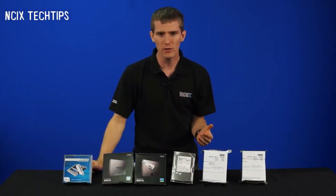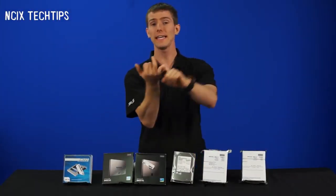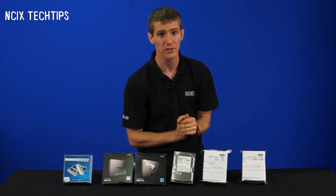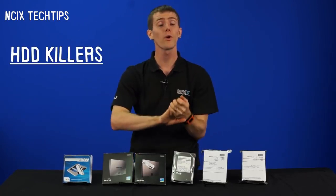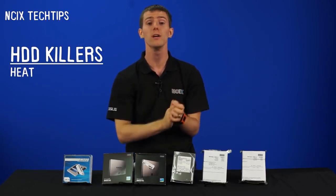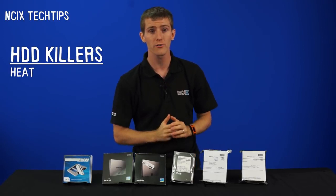So the most common causes for hard drive failure are heat, although this has been hotly debated back and forth how much of a factor it is, so bear that in mind. More heat, this is from WD. I talked to them about it. They said, yes, more heat is bad. So in general, heat is not good for your hard drive.